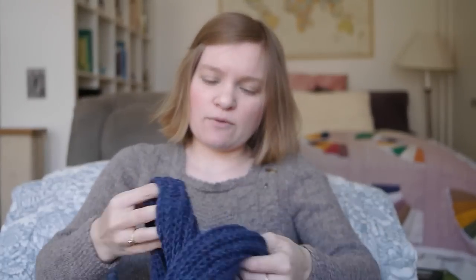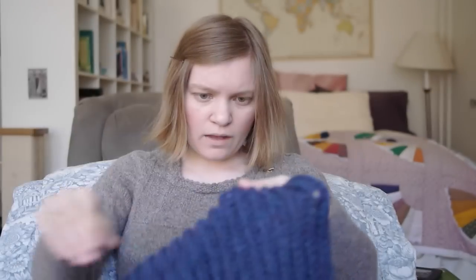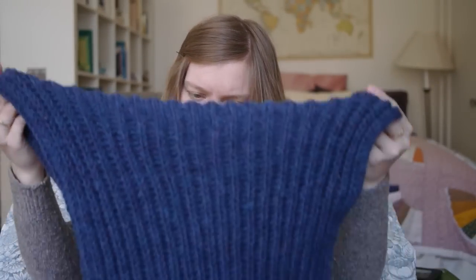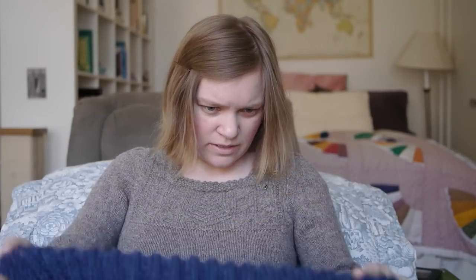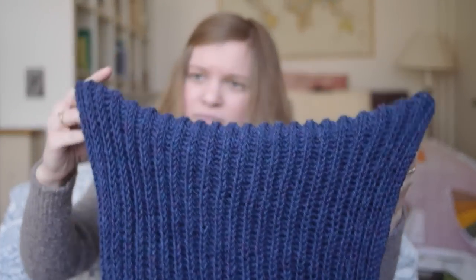If I were doing it again, I would have done the grafting a little bit more loosely. I think I'm used to grafting sock toes, where you need it to be pretty tight. So that would be the one caveat I would add to the video. I'm trying to find the grafting for you guys. Oh, it's got to be here somewhere. Okay, well, clearly it blends in well.